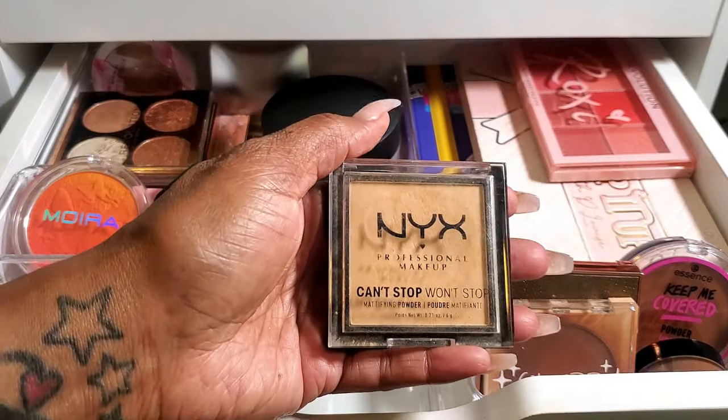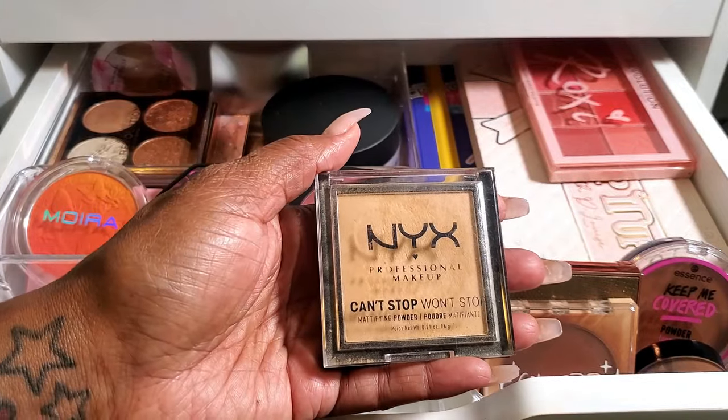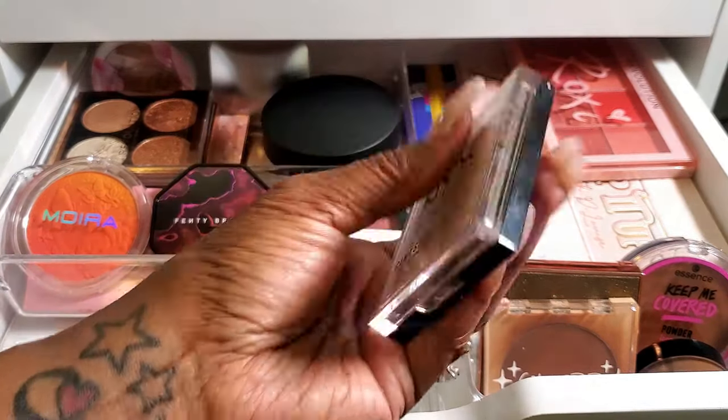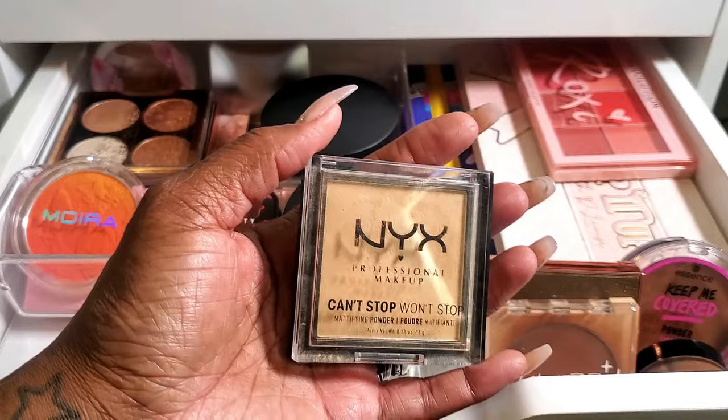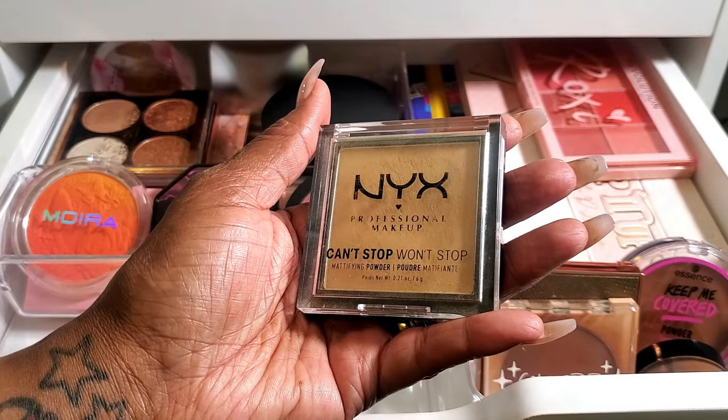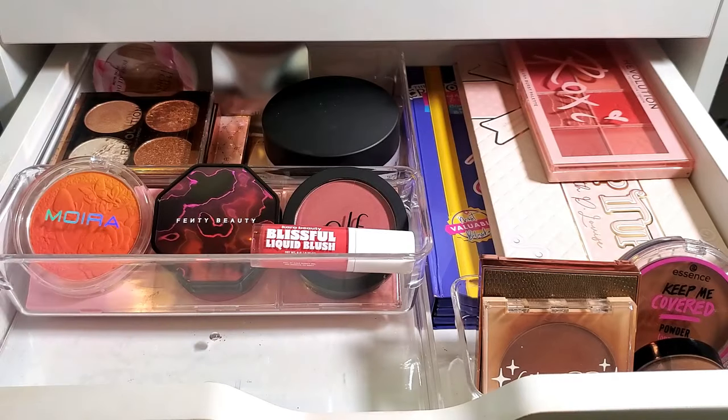Let's see, this NYX powder. This is one that I use to brighten up under my eyes. It works nicely. It's a can't stop, won't stop. And this is the shade Golden. Yeah, it works nicely as a pressed powder to use under my eyes to set my concealer. So, been using that.